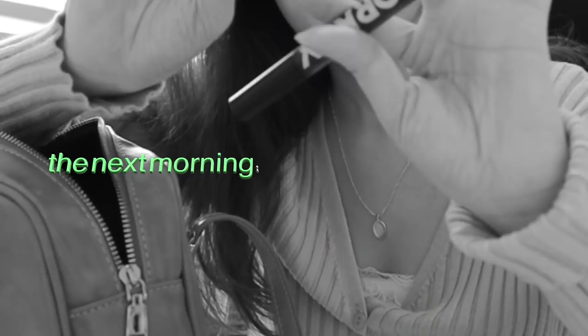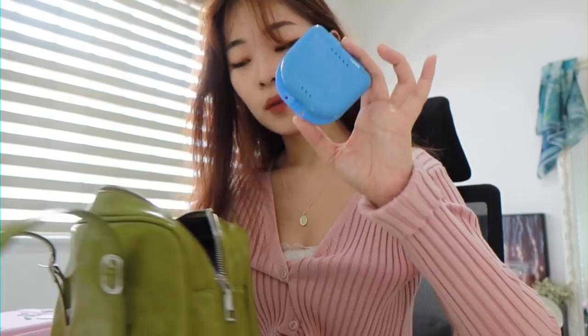My lip of the day and my wallet, phone, my aligners case. What else?